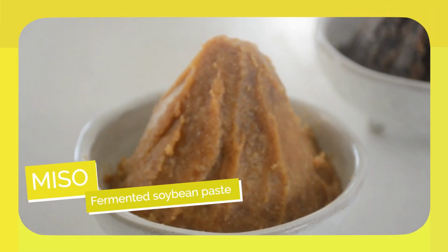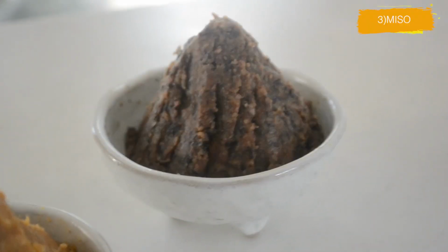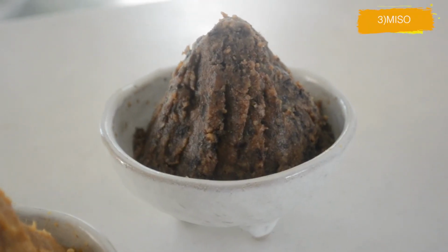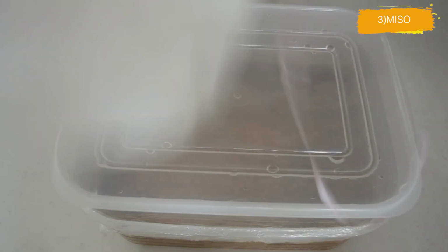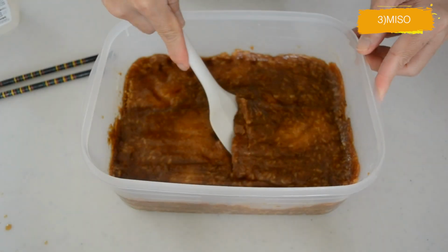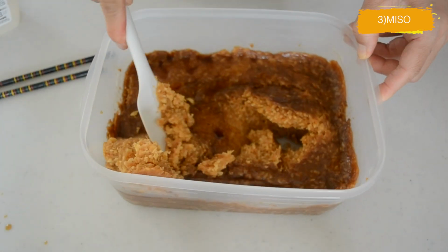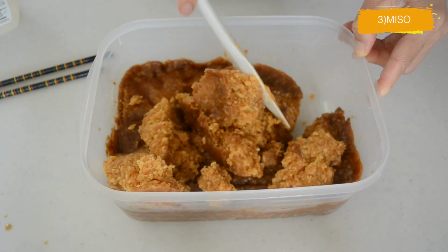Number 3. Miso. I have already explained about miso, so let's give it a quick review. Miso may support gut health with its probiotics. The fermentation process promotes the probiotics. Miso is such a rich source of probiotics, so it may support immune function and help fight infections.